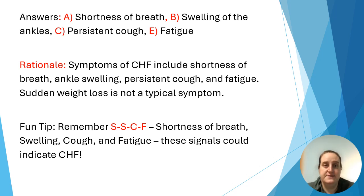The rationale. Symptoms of chronic heart failure include shortness of breath, ankle swelling, persistent cough, and fatigue. Sudden weight loss is not a typical symptom. Fun tip, remember SSCF: shortness of breath, swelling, cough, fatigue, and these signals could indicate CHF.